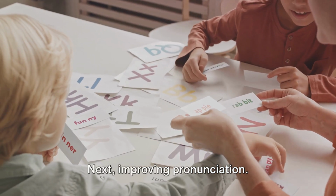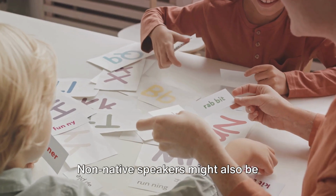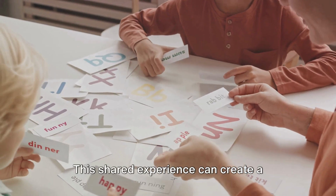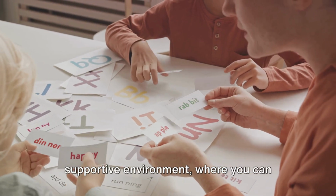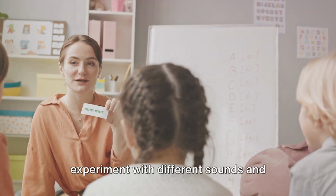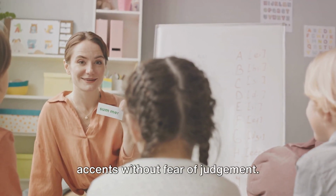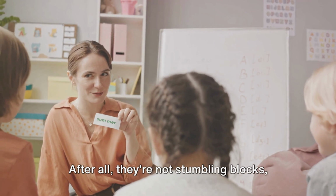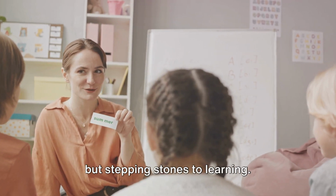Next, improving pronunciation. Non-native speakers might also be learning to pronounce words correctly just like you. This shared experience can create a supportive environment where you can experiment with different sounds and accents without fear of judgment. Remember, it's okay to make mistakes. After all, they're not stumbling blocks, but stepping stones to learning.